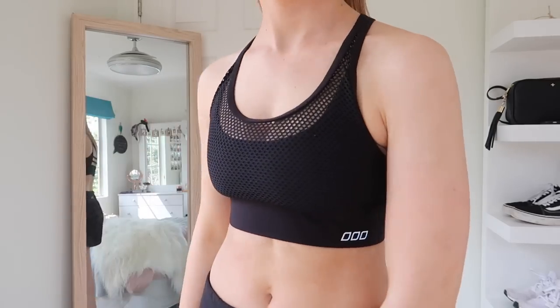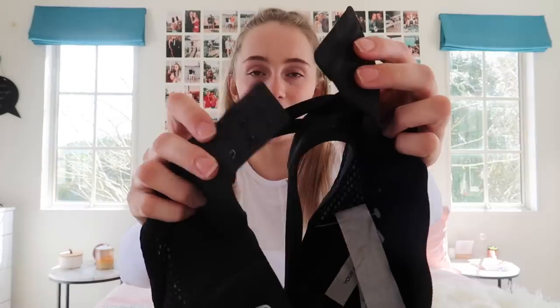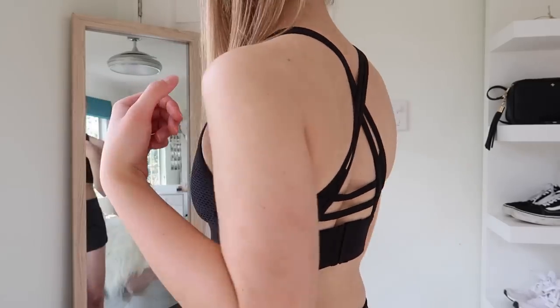So moving on to the next outfit, we have this sports bra here, which is called the LJ Athletic Sports Bra. And I got this in a size small. This is a high support sports bra. I love how this one has the proper bra clasp on the back. The detailing on the back of this one's actually really nice as well.